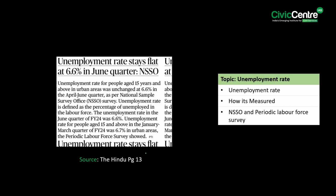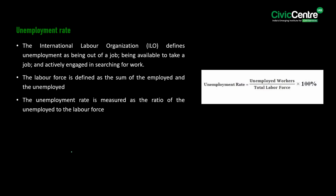The next article says that the unemployment rate for people aged 15 years and above in urban areas was unchanged at 6.6% in the April-June quarter as per the National Sample Survey Office survey. In this context, let us talk about unemployment and how it is measured. See, the International Labour Organization defines unemployment as being out of a job, being available to take a job, and actively engaged in searching for work. Then the labour force is defined as the sum of the employed and the unemployed. Hence, the unemployment rate is measured as the ratio of the unemployed to the labour force.